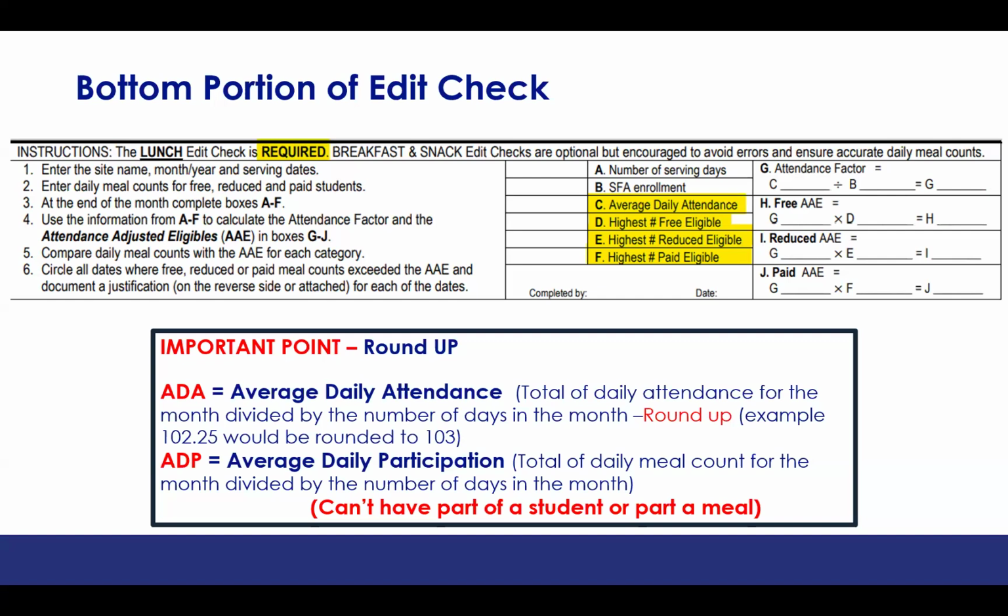If the school food authority is using a software system, it may have the capability of completing the edit check automatically or by selecting it in the system. Some software systems, I do want to mention, do not have this feature, and the edit check information must be completed manually. So some systems will give you the reporting, but it won't necessarily compile the information in this manner that you need. So you just need to know your system, you need to know what reports you use, and you need to know if you're getting all the information. And if you need help with any of that, you can reach out to us. We can help walk you through that.